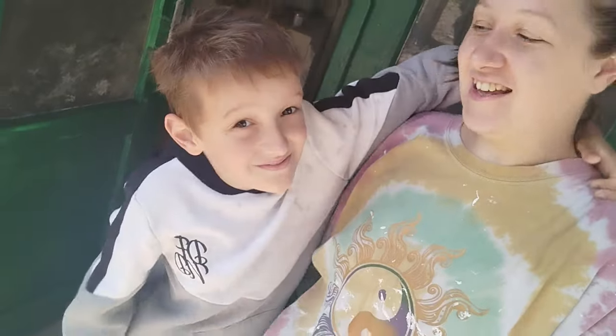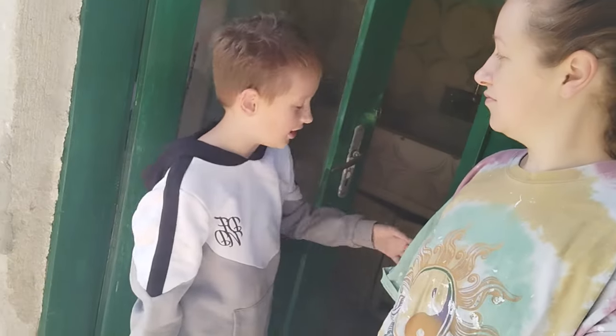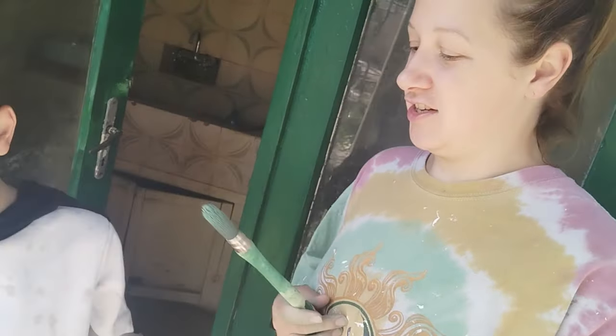Morning. Day three, and I've got a helper today. Leo's going to help me. Do you want to say what we're doing? We're going to paint the doors, get another coat. So we're going to redo all this, give it another coat, and down there. And the back. Okay, let's get to it. Do you want the big brush or the little brush? Big brush, baby. Okay, cheers.